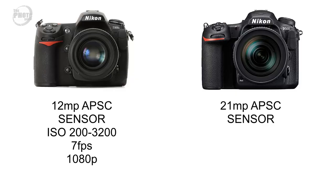Jumping forward 10 years, the equivalent to the D300S is now the Nikon D500, and the Nikon D500 has a 21 megapixel APS-C size sensor, an ISO range of ISO 100 to ISO 51200. The D500 will shoot at 10 frames per second and also offers 4K video.